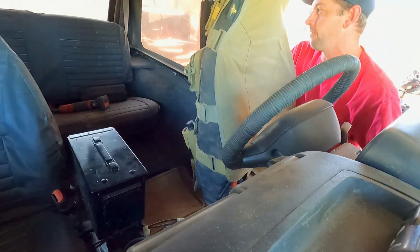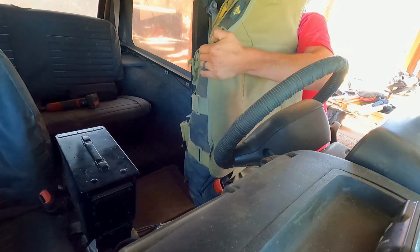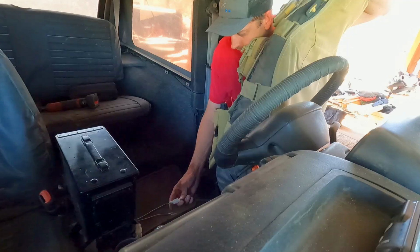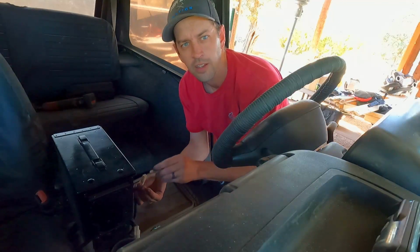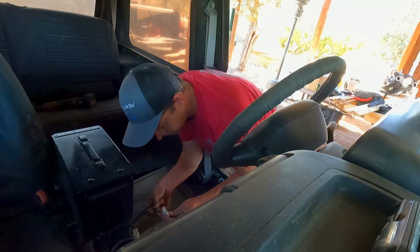This is why we take the door off. I'm hung up. I don't know how, but I'm hung up. Ooh. Okay. This one might not have heated seats on this side anymore. Whoops. Forgot that plug. I was not supposed to yank that out like that. Hopefully it goes back together.